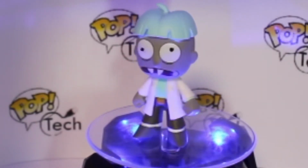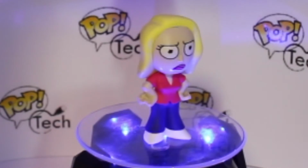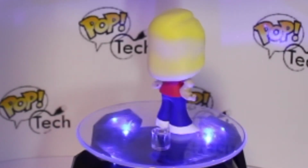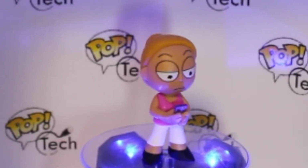All right, let's see what I get here. Really? Mr. Pop Tech is throwing them wherever he feels like it. Oh, and I get Beth. See, Jerry and Beth. I get Jerry and Beth. So, Beth is a 1 in 12. So, I got two 1 in 12s. So, wait. If Morty is next, we're in trouble.